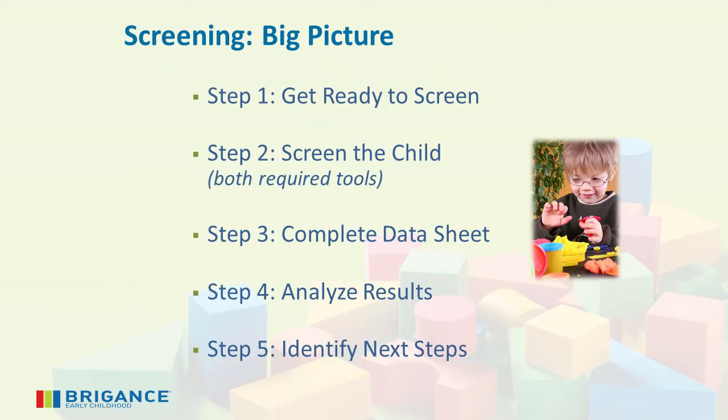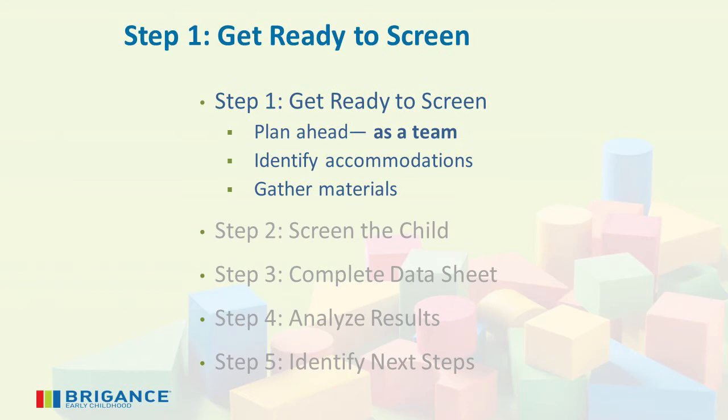So the general steps for screening include getting ready to screen, screening the child using the required tools, completing the data sheet, coming together to analyze results, and identifying next steps. So step 1, getting ready to screen. This is the most important.